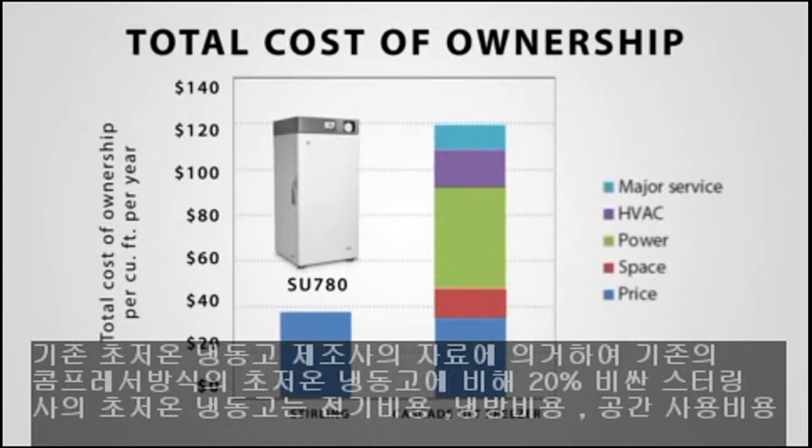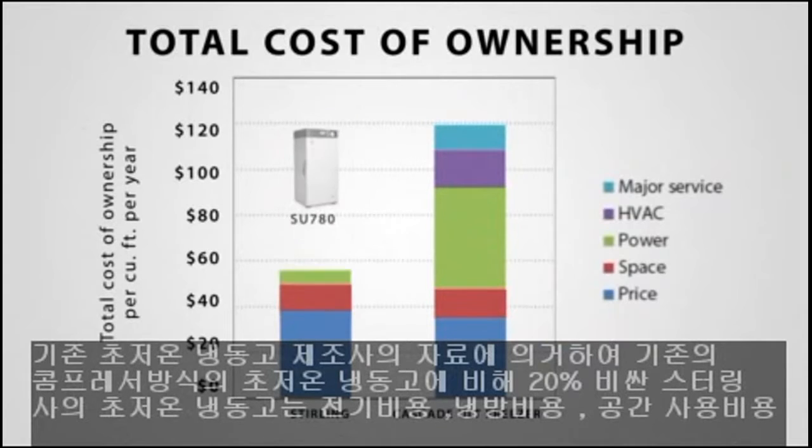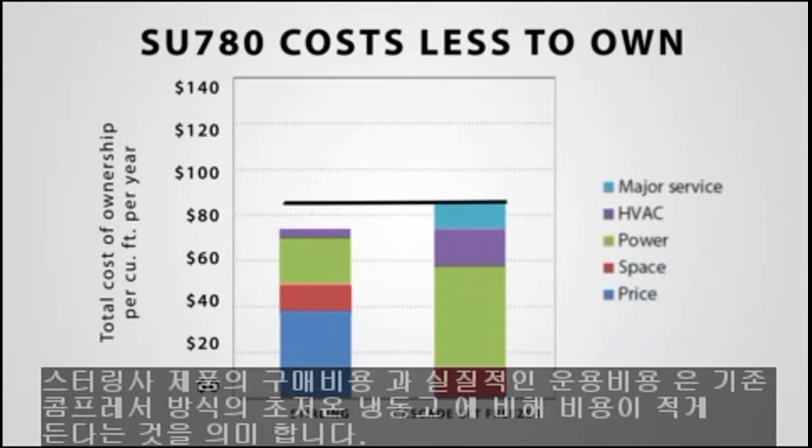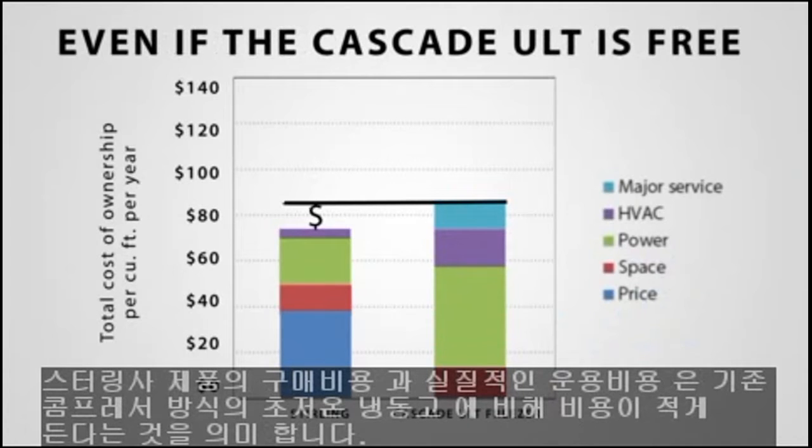and using the manufacturer's data, assuming discounted prices with a 20% cost premium on the Stirling, and typical cost for electricity, cooling, and floor space, reported independently, the Stirling Ultra Cold upright freezer's total cost is 40% less than a typical current model Cascade compressor freezer per cubic foot of cold storage per year. But wait a second, that means that the Stirling actually costs less to own than the typical Cascade compressor ultra-low freezer, even if you got it for free.